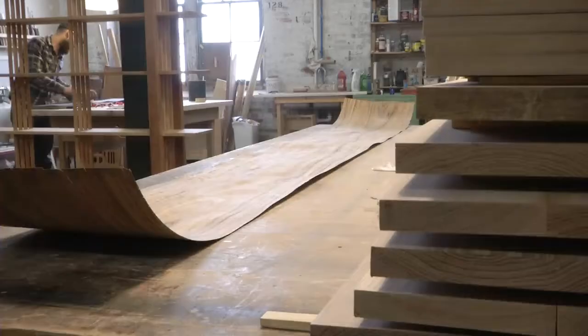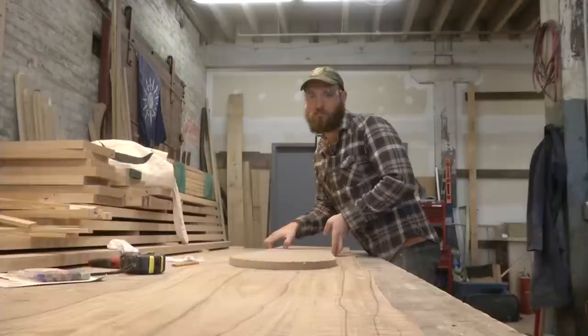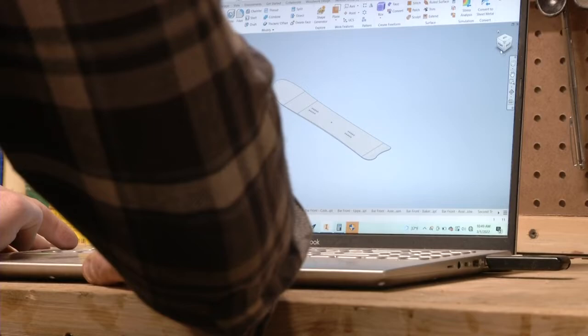So now I'm going to bend this part. Inside this shop in Buffalo, Jonathan Capozzi is building a snowboard from scratch. It's only the second one he's ever made, but he says it's the same process he goes through making skis. So I start by designing the actual shape. He starts on the computer.